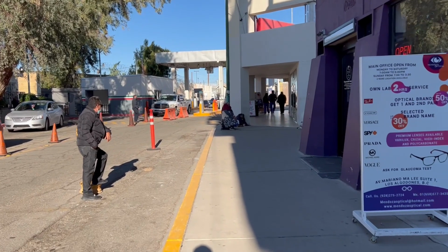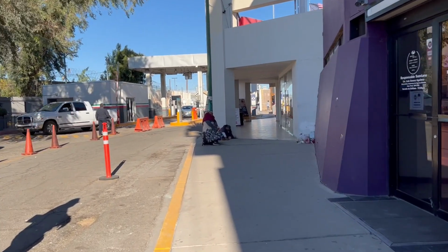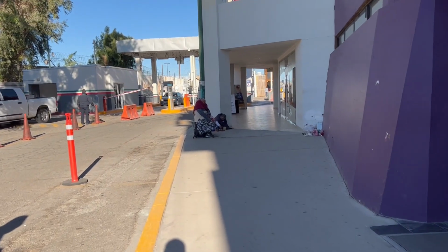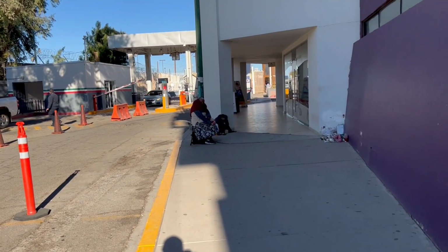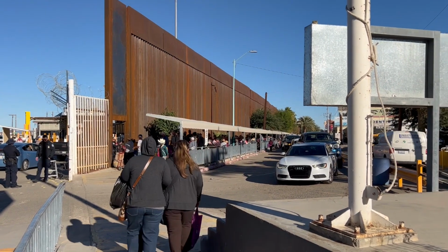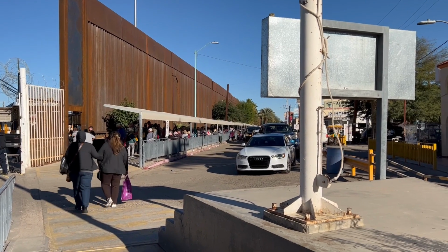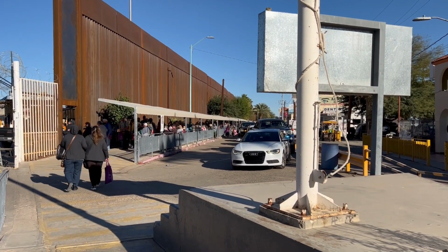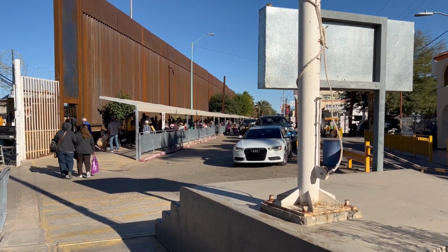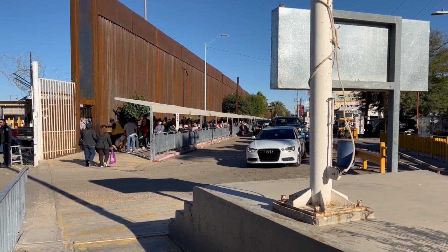All right, so this is the entrance for the cars right ahead of us. And as we get up here, you'll be able to see the gate for the pedestrians to go through. This is the big wall, and that's the entrance getting back to customs to get across to the U.S. You can see the line goes quite a ways down the street. Some days you can wait anywhere from an hour to 2 hours to get back into the U.S.